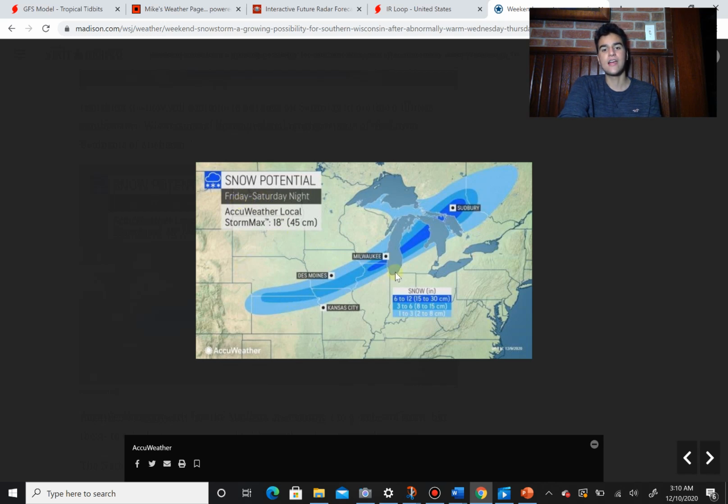If we take a look at the forecasted snowfall for this week, for this snowstorm, which extends from Friday to Saturday night, you could experience up to a foot in Milwaukee and northern Michigan, and also you could experience 3 to 6 inches throughout a broad area of Wisconsin, even extending as far south as Chicago, which could experience 1 to 3 inches from this snowstorm.